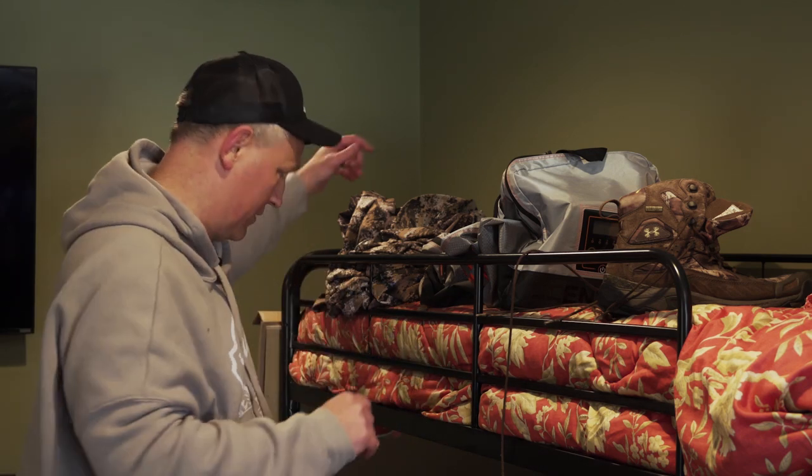I'm one of those guys that's actually going to do it in the morning. Even after I did it that night, I know my clothes are scent free. I'm going to hit it again in the morning just to make sure. I'd rather be safe than sorry, because I want to fool that whitetail's nose.